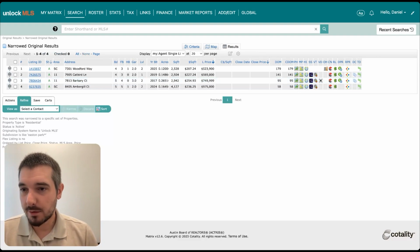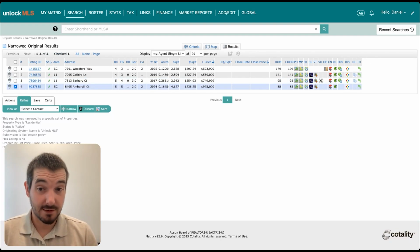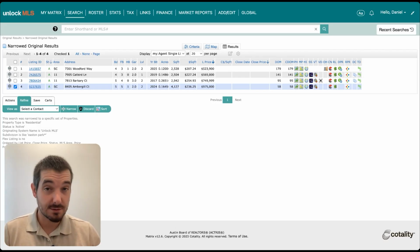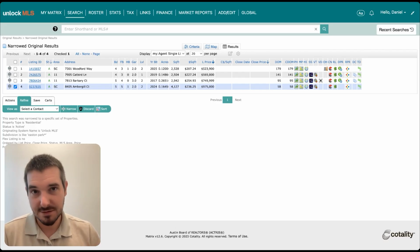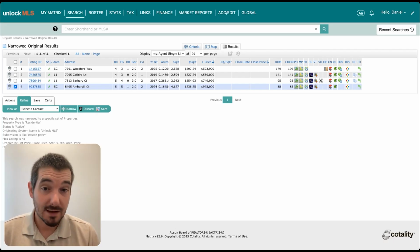And then the final one we're going to talk about is Ambergill. So this one, 4,127, this is a Taylor Morrison home. The reason I know that is because it's over 4,000 square feet. They're the only builder that builds over 4,000 square feet. This is their largest floor plan that they offer. So 5-bed, 5.5 full bath, 2-story, built last year, and this is close to $1 million.